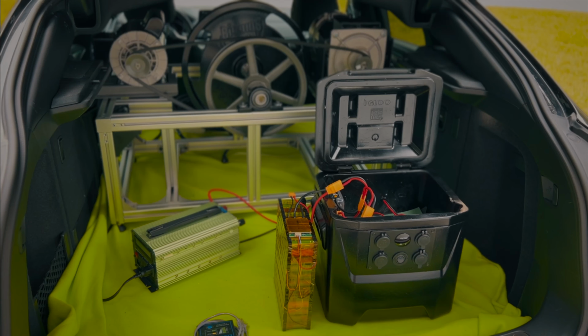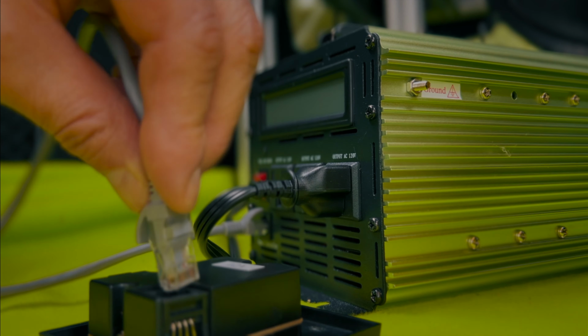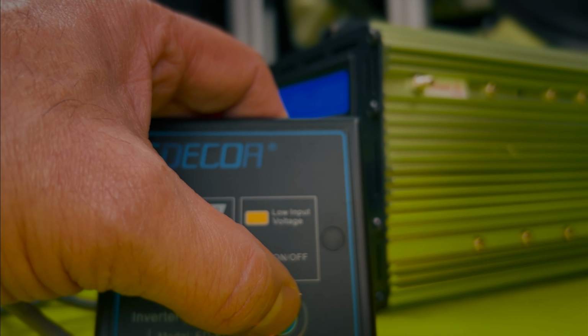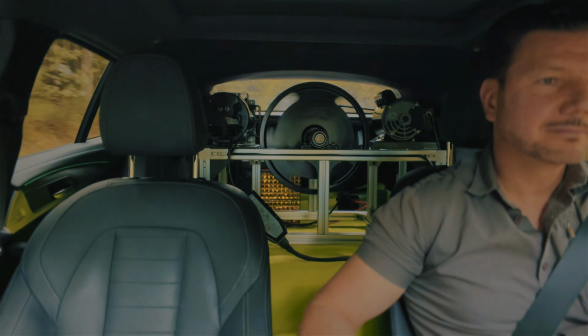Working until sunset, I was able to get everything done for tomorrow's test run. I'm setting up a remote so that I can turn on and off the inverter from the driver's seat. Now I just have to pull the charging plug through the window so that I can charge while driving. It's time for a drive up into the mountains.